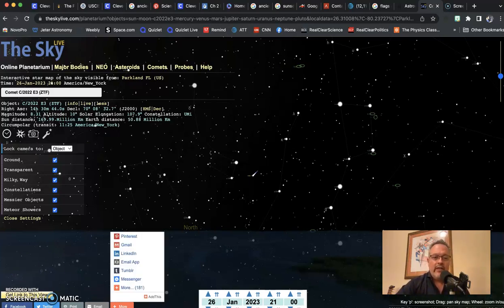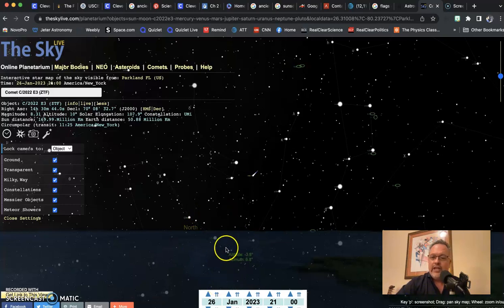Now I'm going to start the screen here. This is looking north on January 26th at 9 p.m. Now this is from Florida at 26 degrees latitude, so you could adjust accordingly. I'm using a website here called The Sky Live. And there it is. See that little smudge right there? That is the comet right there in the center of the screen.